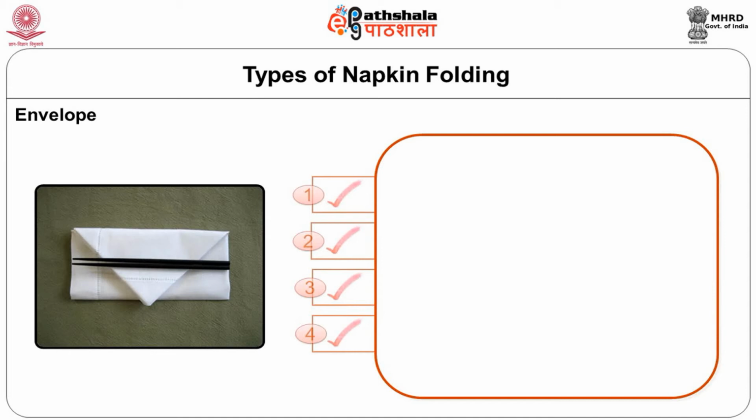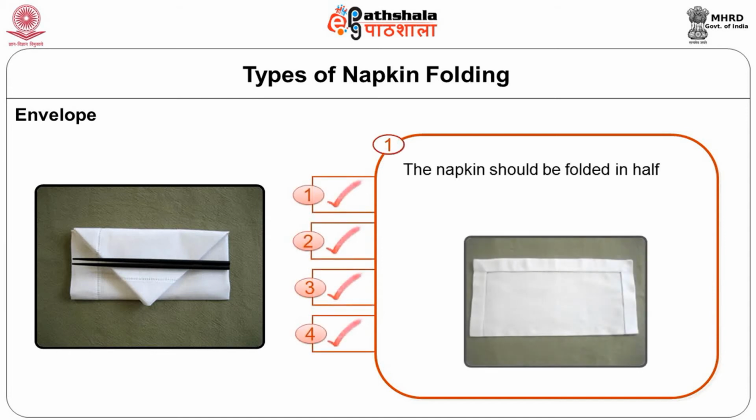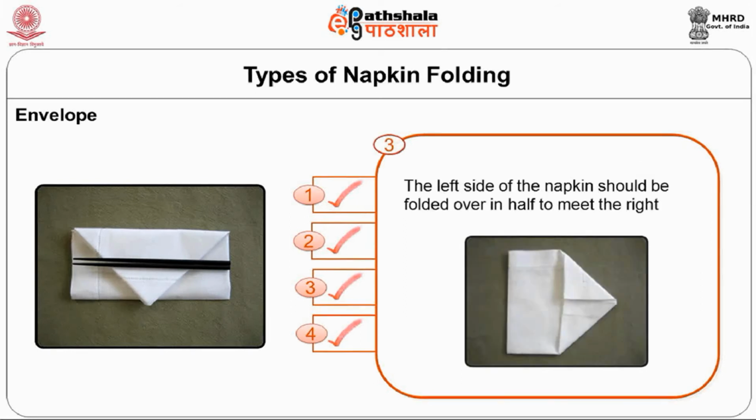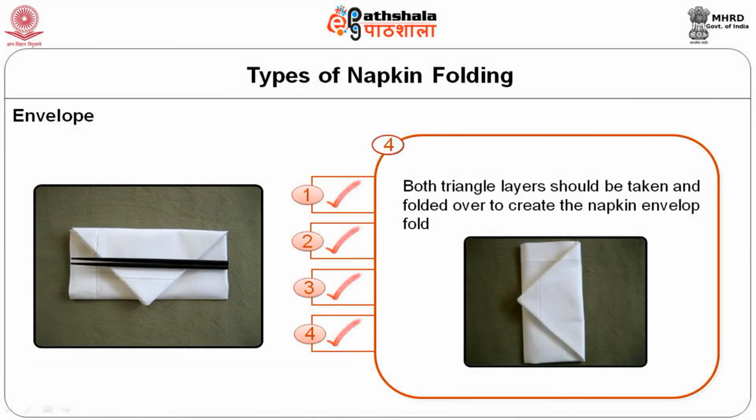In this folding, the first step will be the napkin should be folded in half. The second step will be on the right hand side of the napkin, both corner edges should be folded towards the center to form two triangles. In the third step, the left side of the napkin should be folded over in half to meet the right. The last step will be both triangle layers should be taken and folded over to create the napkin envelope type of fold.